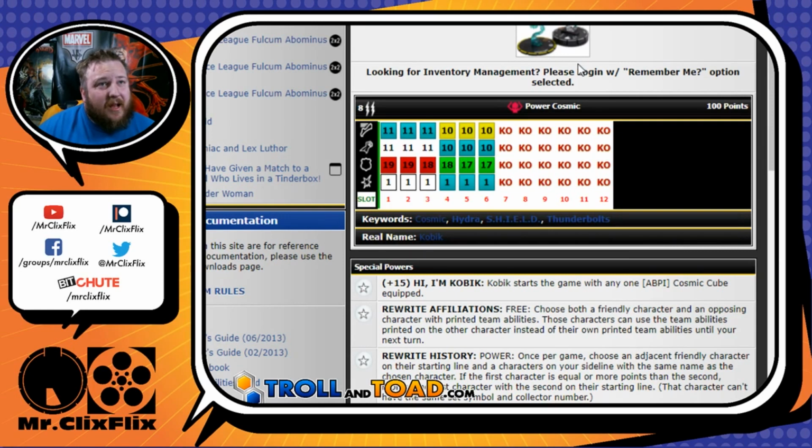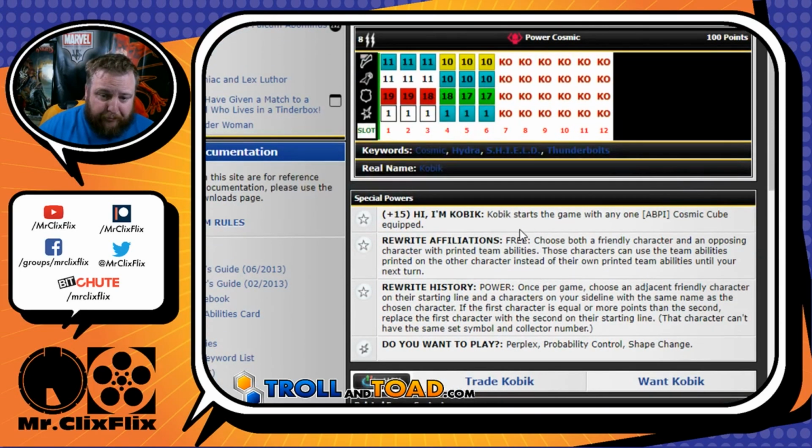Especially where they really ramped up how good tent poles and one-man armies are. So I think you're going to see this as kind of a hard counter to that. She's got this cool thing too: choose a friendly character and an opposing character with printed team ability. Those characters can use each other's printed team abilities until the next turn, which is cool.